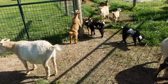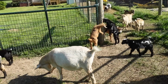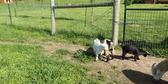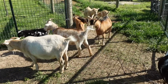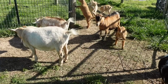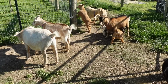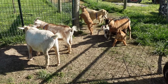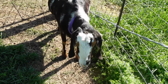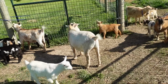We live in Arkansas. If you live in other parts of the country, I would say $400 to $500 is probably average cost for a registered goat. Here in the South, our cost of living is a little bit lower, so that means wages are lower. So we tend to price a little bit lower for that. I paid $400 to $450 for every goat on this farm that I purchased, except for this one, who was a bottle baby, so she was a little bit less expensive, and Twiz, who also came from a small farm.